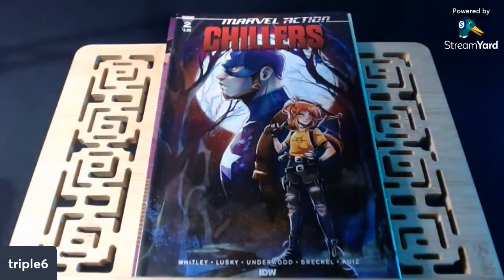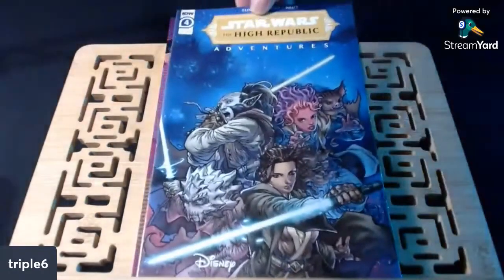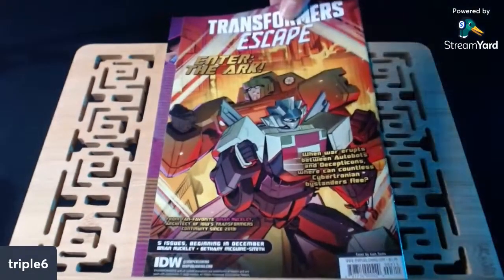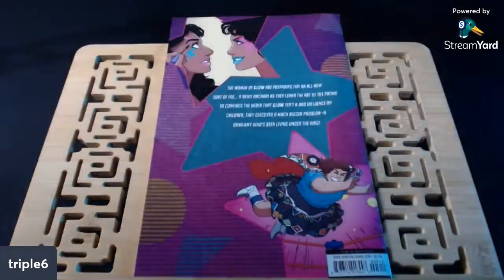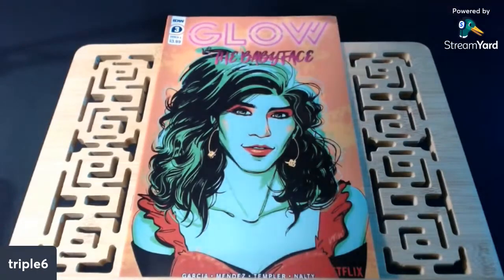Okay, we've got Marvel Action Chillers number 2. And we've got Star Wars, The High Republic Adventures, number 4. Nice. Another Beast Wars. Another Transformers and Back to the Future, number 3. And these odd Glow versus the Babysitter. Did I say the babysitter in the first one? I can't remember. Anyway, all right.